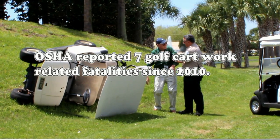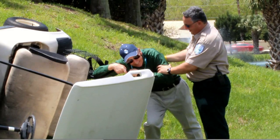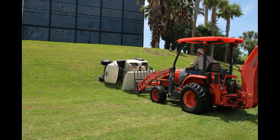OSHA reported 7 golf cart work-related fatalities since 2010. Annually in the United States, 15,000 people visit emergency rooms for golf cart-related injuries, with an average of 5 that result in death. At SCF, there have been 6 golf cart accidents from 2010 to 2013.